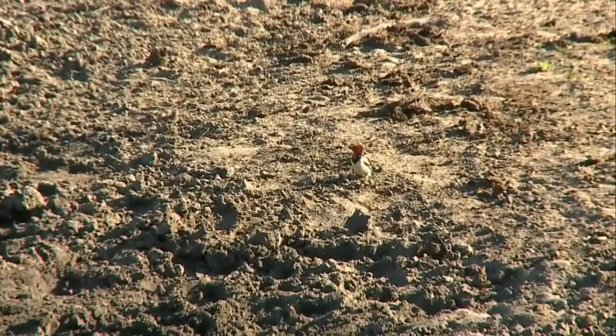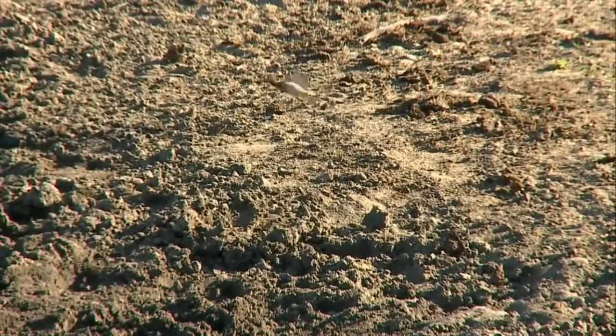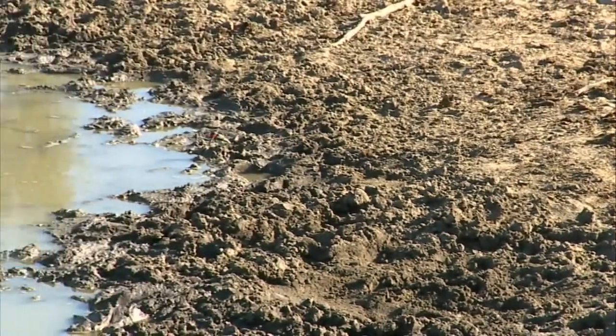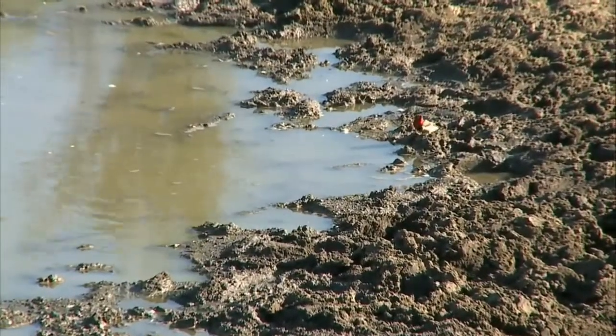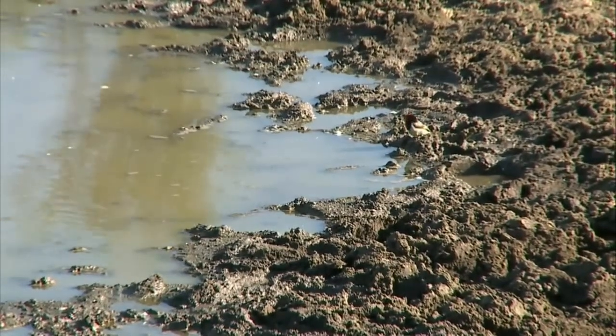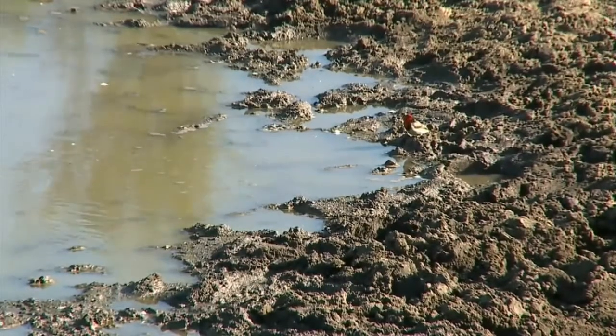Beautiful red face. It's a black-collared barbet. Black-collared barbet. Beautiful red face there, but you can see that very clear black band around the throat or the collar. That's obviously how it gets its name, black-collared barbet.